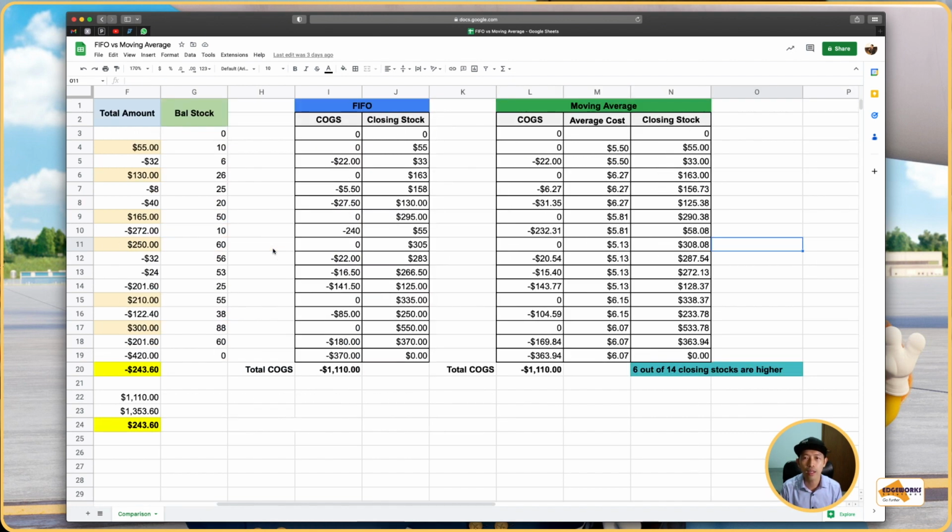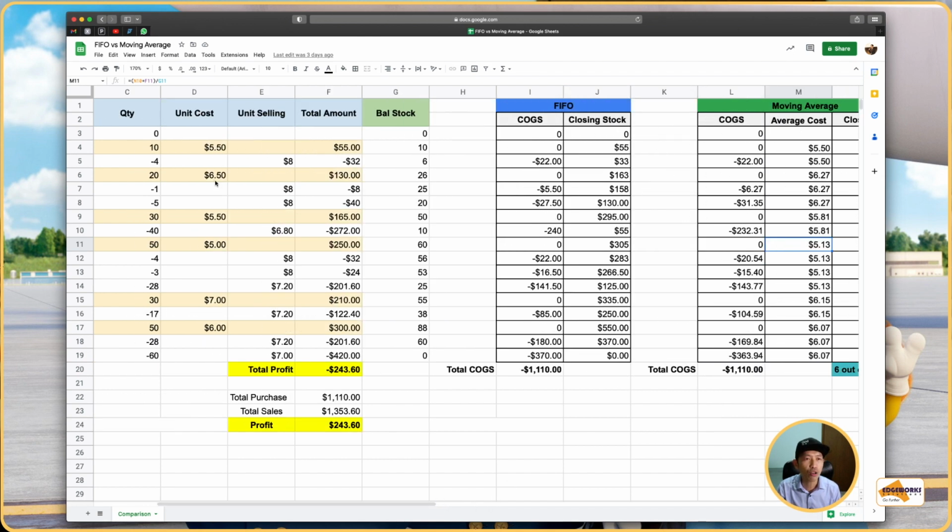Now, same thing over here. I take what I have and divide by the balance to come up with the average cost. I have to divide by my balance, not by the total quantity. This is very accurate, because as you can see from here, whenever my costs shoot up, my average cost goes up too. When my unit cost comes down, my average cost comes down as well.